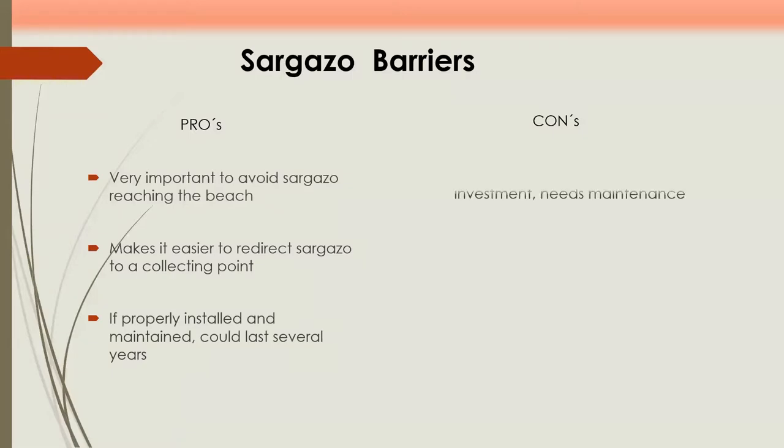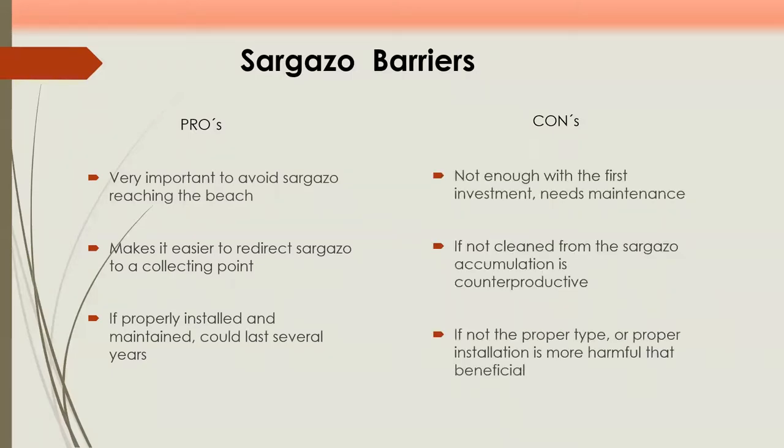Why? Because the main problem with the sargassum is not the sargassum itself, it's the decomposition of the sargassum. When the sargassum stops moving and reaches the coast and the beach is when the problem starts, because it's decomposing, creating the acidic and anoxic waters that we already talked about. Also, once it reaches the beach, it's going to be all sandy and dirty, so it's more difficult to clean as well. Plus, you will be eroding the beaches. So it's very important to try to stop it when it's still floating.